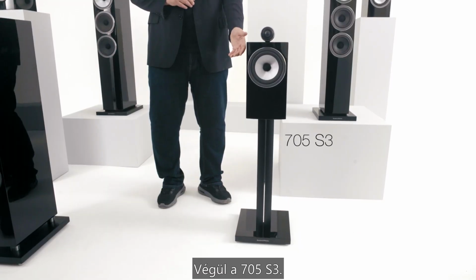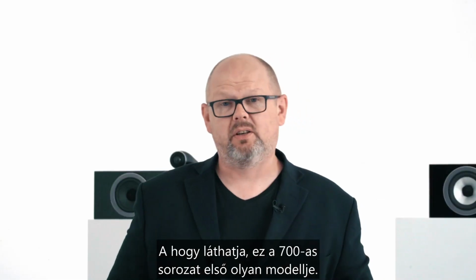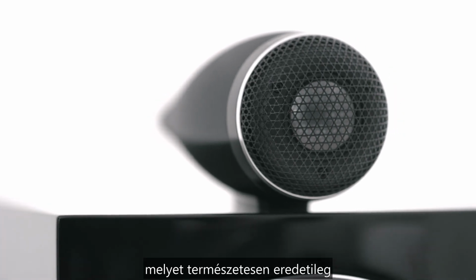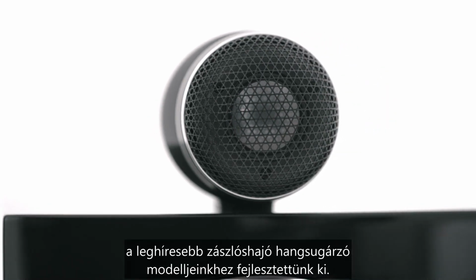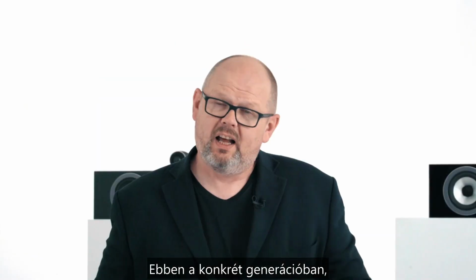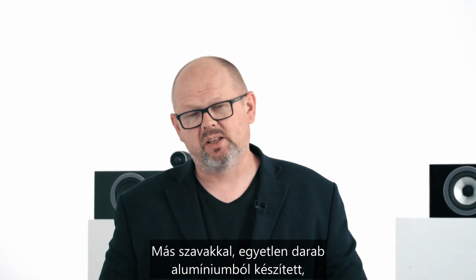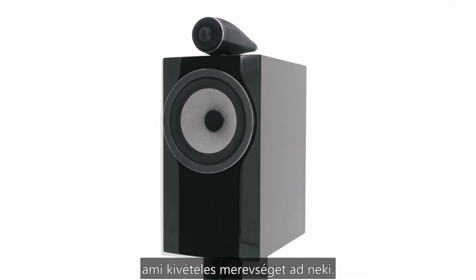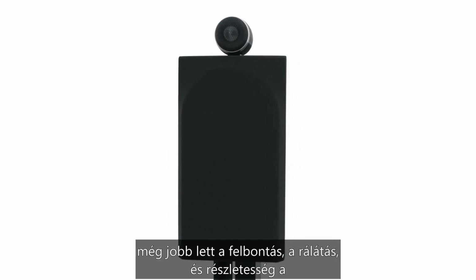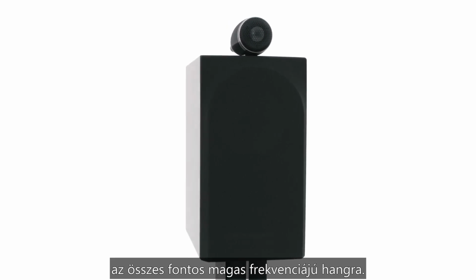Finally, the 705 S3, and as you can see, it's the first model in the 700 series to incorporate that iconic tweeter on top technology, as of course developed originally for use in some of our most famous flagship loudspeaker models. In this particular iteration, again, it's a solid body tweeter design, in other words, milled from a single piece of aluminium, giving it exceptional stiffness alongside that fantastic acoustic form. What that means is even better resolution, insight and detail into all that crucial high frequency audio.